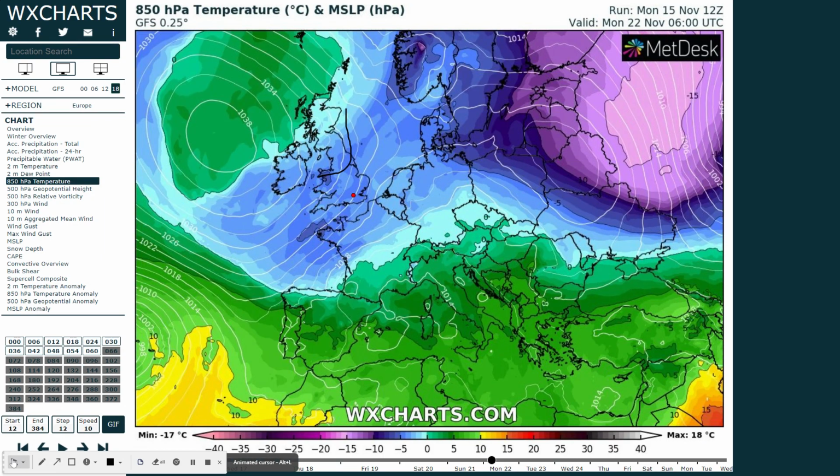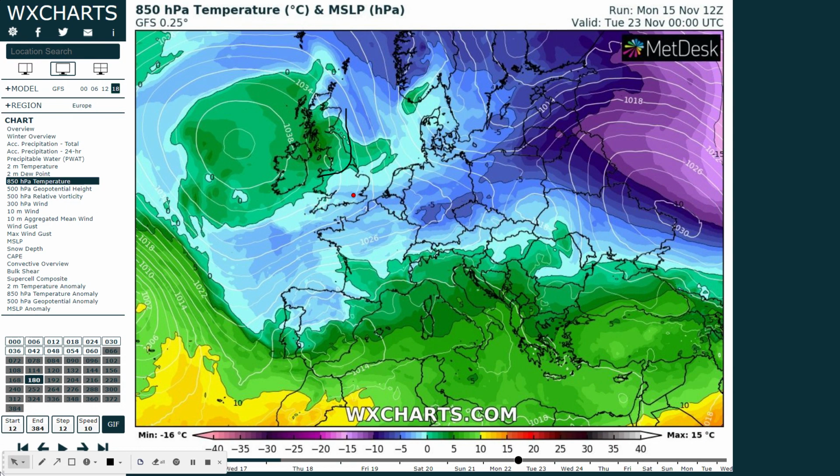As you can see, those temperatures move through. But then what happens is this high pressure drifts further south, and by this point, this is when the certainty drops, basically.